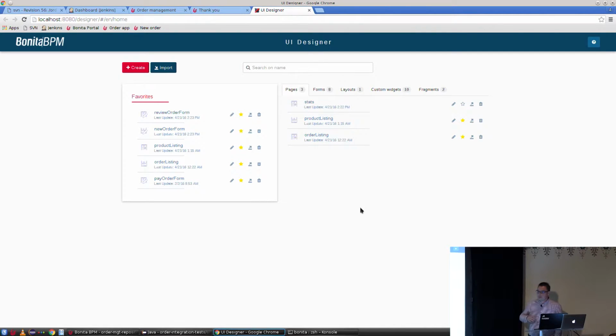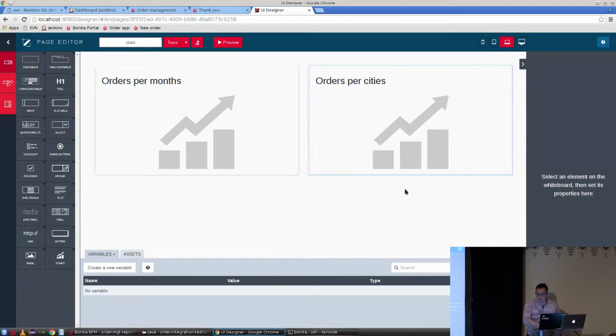And here, as you can see, you can manage different kinds of user interfaces. Some are pages, application pages, forms. You can also do some layout, like this one is blue, and then you can change it to black, as we've seen just before. You can add your own custom widget, because of course we have a default library of widgets, but you can have specific needs. And we also have this kind of reusable component of user interfaces that we call fragments. We have seen, for example, the stat page right before. So this is how it looks.